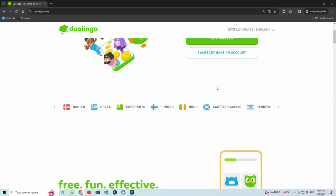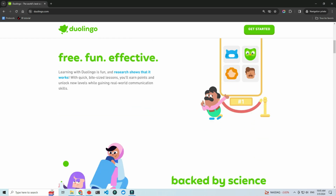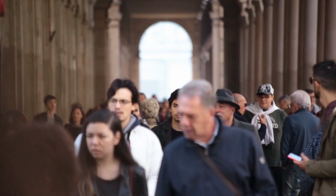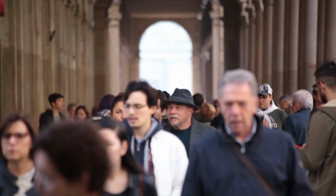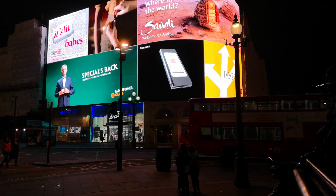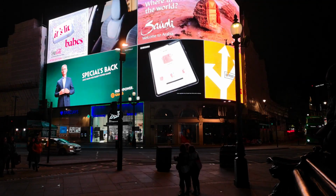So Duolingo has a free tier, which is pretty extensive. As a matter of fact, I think that probably 99% of people use the free tier. And this is not an official statistic or anything. I think that 99% of people that I know use the free tier. And look, at the end of the day, Duolingo works with ads. This is how they make their money, and there are really a lot of ads.